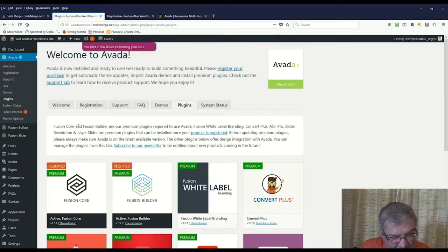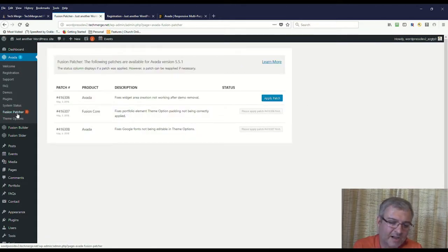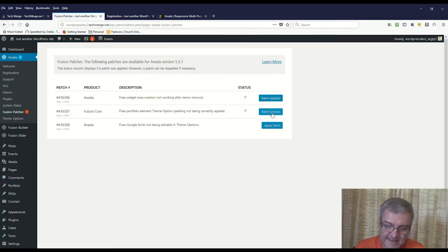So we've kind of got all those themes ready to go, and we're going to go ahead and go to the Fusion Patcher. Fusion Patcher is basically a way for the Avada theme makers to patch issues with the theme. So what they do is they basically will roll out patches, and you can install those patches by simply going through the Fusion Patcher and just simply apply the patch. It's a very simple process. It can be done again if you run into problems and you need to reapply the patch. You can do that as well. So it makes it pretty easy to manage updates to the Avada theme with the Fusion Patcher.